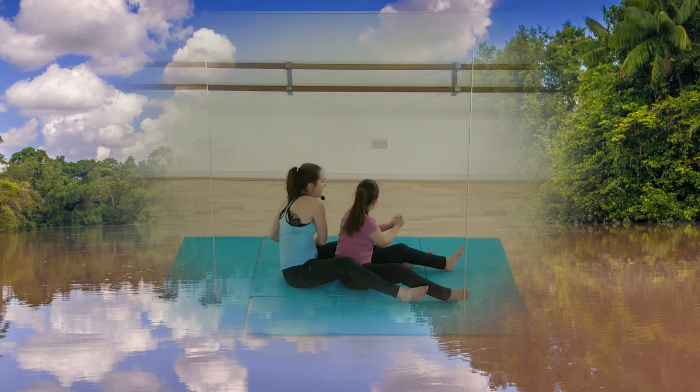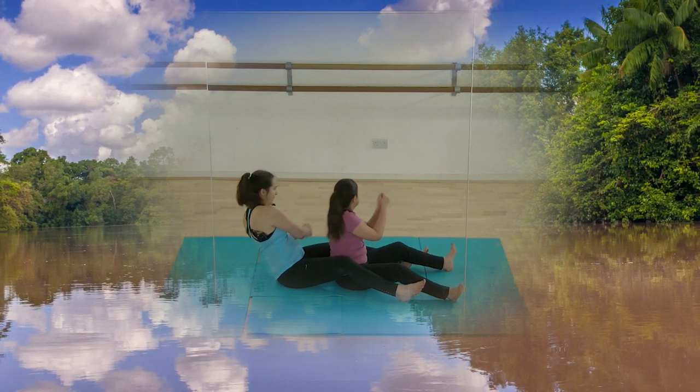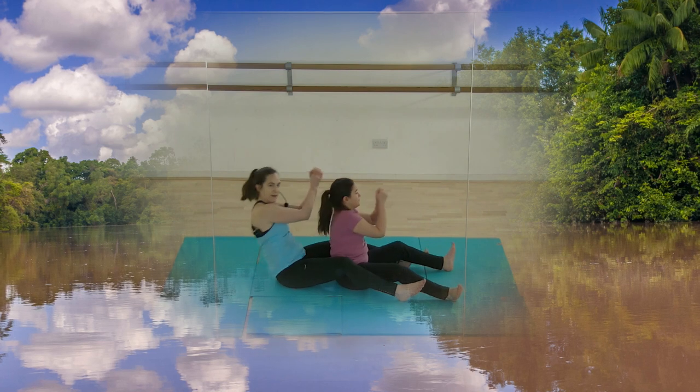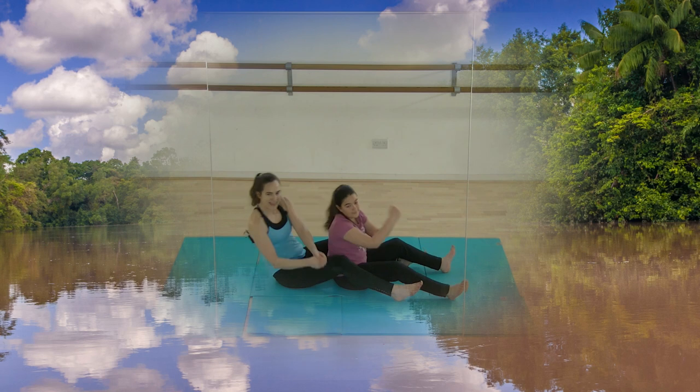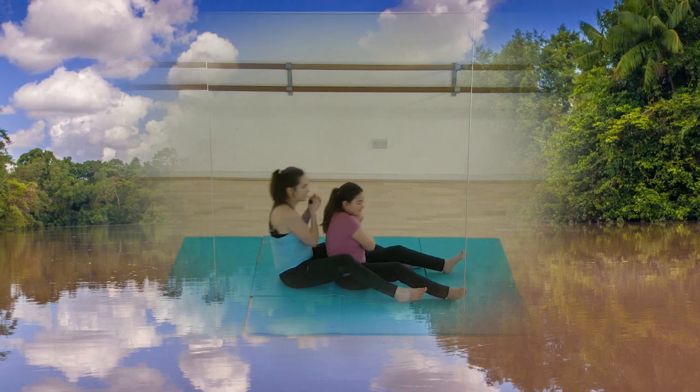Oh, well done, Grace. Brilliant. Are you rowing, guys? Can you feel your tummy muscles working as you do this? As you lean back and you row. Brilliant stuff. Now, what do we know that lives in the water, Grace?